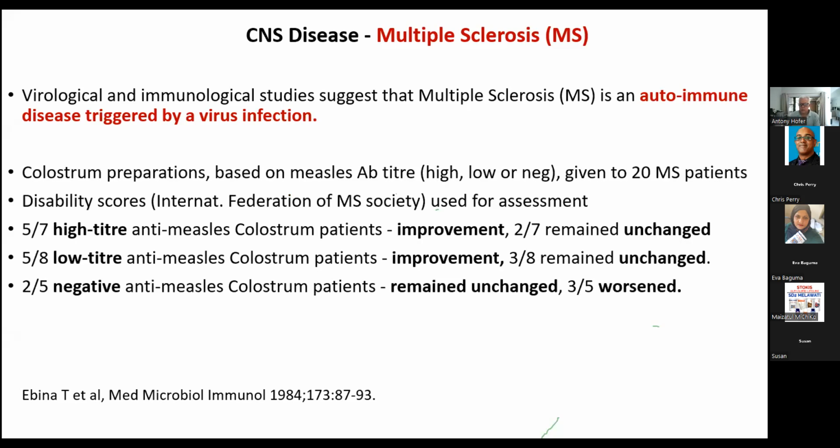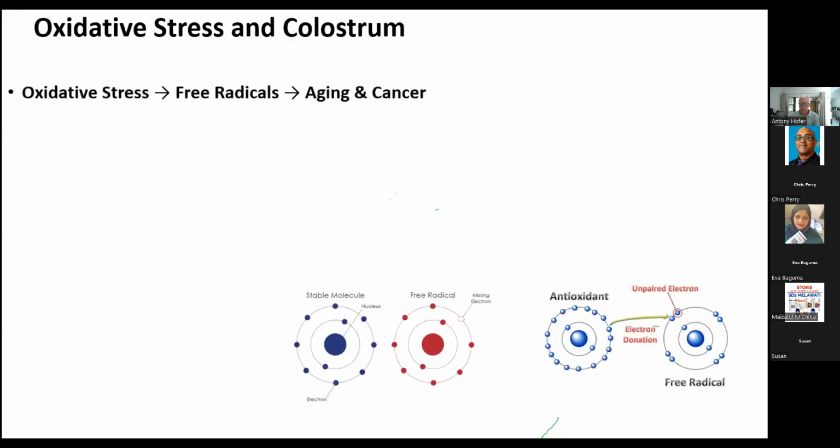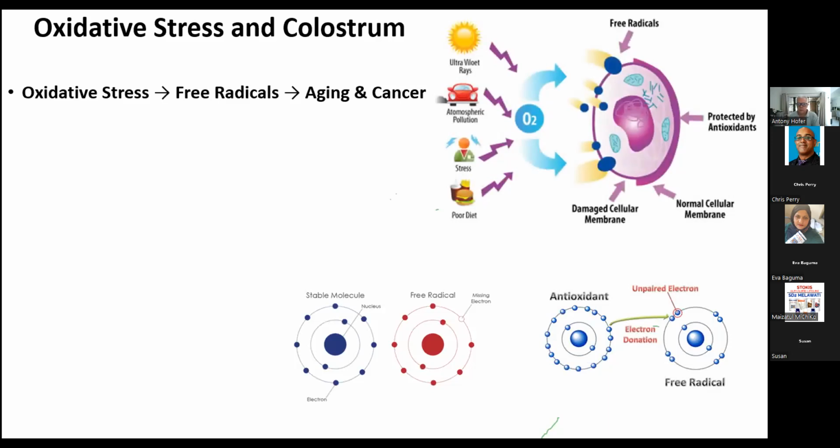Let me not get too detailed. These are just a few more of the studies. Oxidative stress, you know what that is. It leads on to free radical damage, aging, and cancer. Colostrum is very, very good at helping reduce oxidative stress. If anybody doesn't know what oxidation is, I'll give you an example. If you take a bite into an apple and leave it for maybe 10 or 15 minutes, you will see the portion you bit into start to go brown. That's oxidation. That happens at cell level.